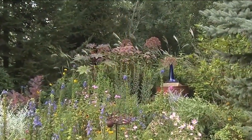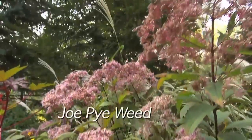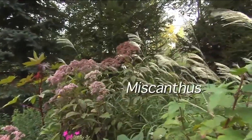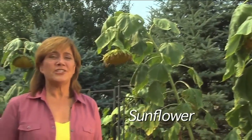Growing tall plants next to much shorter plants can also give the illusion of depth in a narrow bed. This planting provides a nice backdrop for the nearby garden, but as the season draws to an end, the colorful Joe Pye weed begins to steal the show and is complemented by the even taller miscanthus. And don't forget to add a few sunflowers. A favorite of gardeners of all ages, these tall beauties will have you looking skyward in amazement of their height.